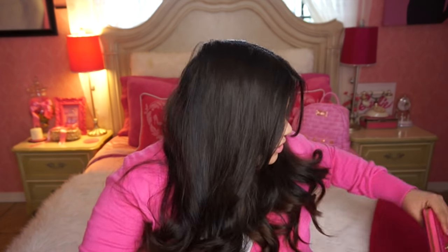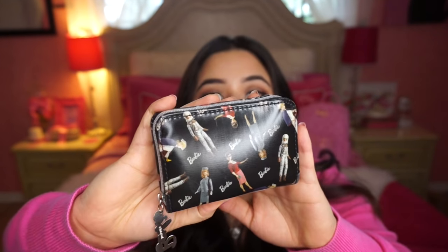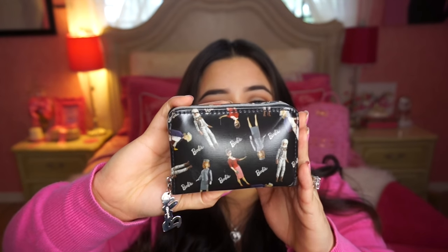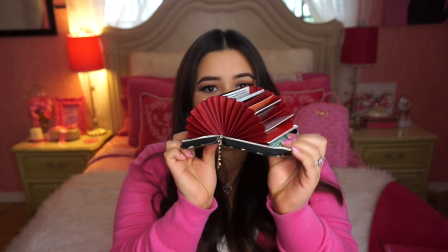I just took them out, because I actually bought something else. Somebody was selling it and I bought it for $10, super cheap. This is just a card holder. As you can see, it has a whole bunch of vintage Barbie dolls. It's not pink, it's super different, but I really liked it because it had the actual Barbie dolls. On the zipper, it has this little charm. You just open it up like this and it has all my cards.